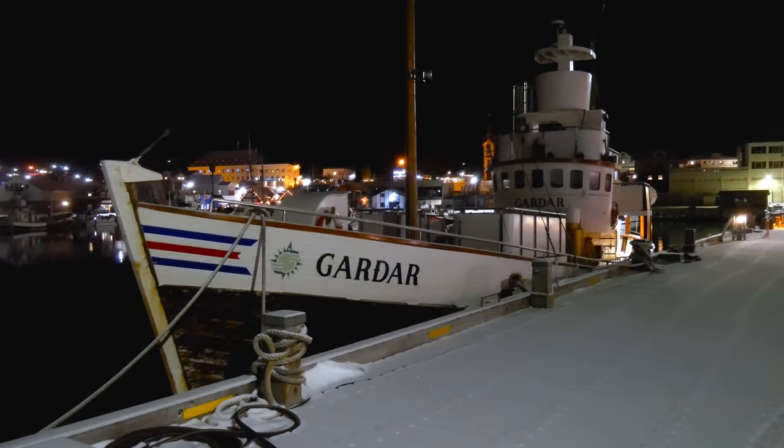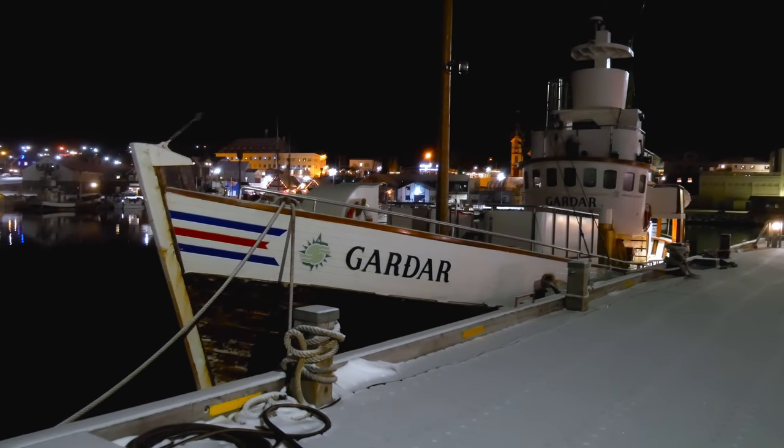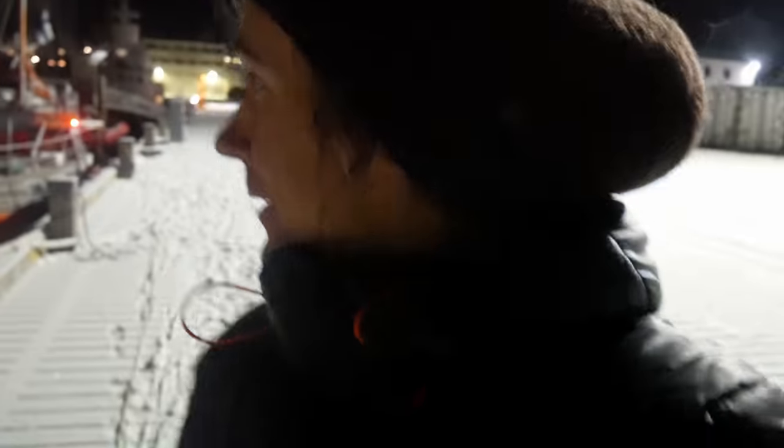Safely docked here in Husavik between an ex-fishing boat behind us. It's probably now used for whale watching in the summer, but that's not happening right now. And then in front of us there is an actual fishing boat. And let's do a quick dock walk. Oh well, I'll show you one more thing.